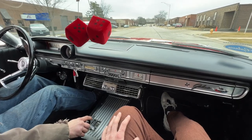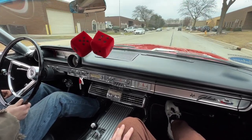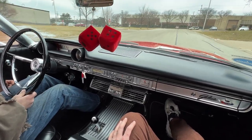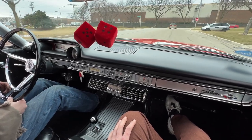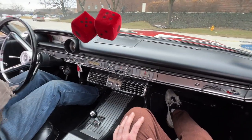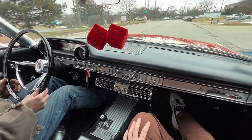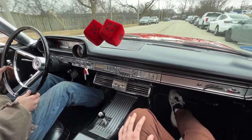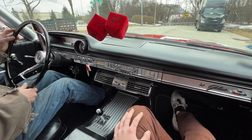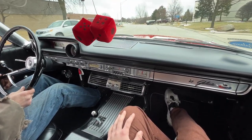Love the bucket seats in these cars. Beautiful paint. Hmm. Drives great. Mm-hmm. Effortlessly smooth. Get on a little bit, give it a little goose.